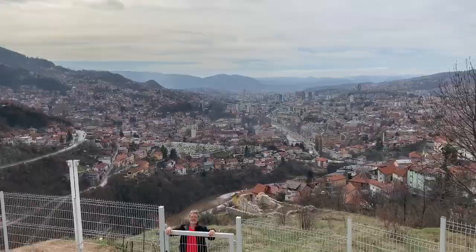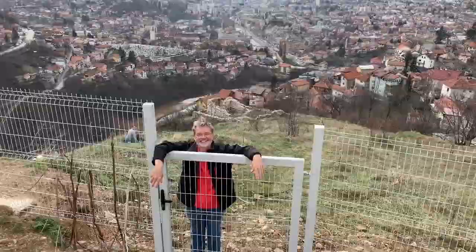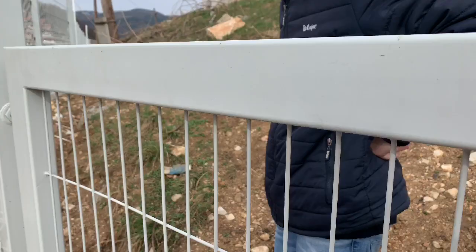All the way from America. You can see the White Fortress. It's closed. It's just renovation. They're just closed.